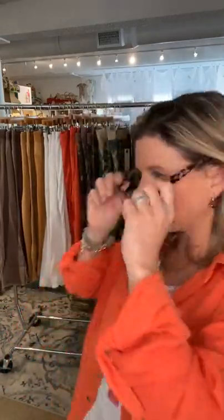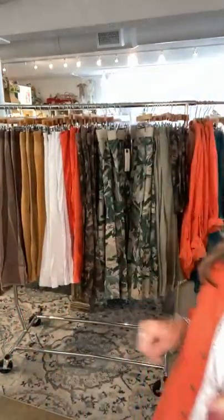Okay, so the pants run extra small through extra large, and you size down. So a small. If you're 6'8", take a small. Okay. What I have Natalie in.